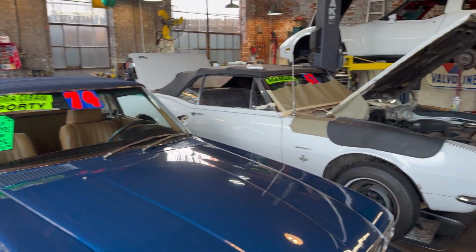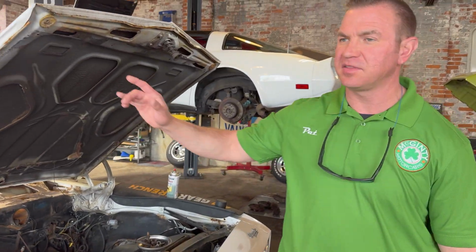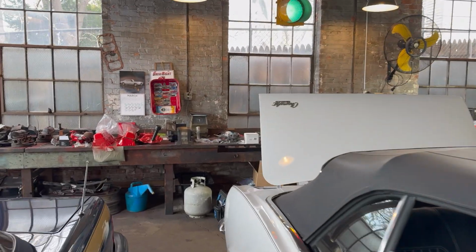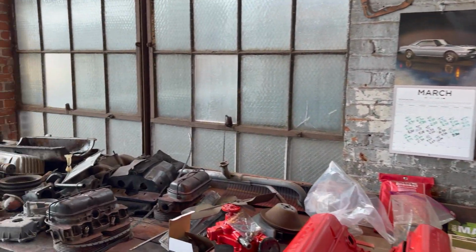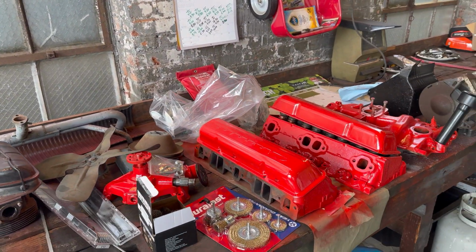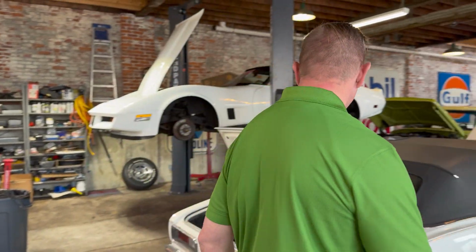67 Camaro we bought, original 327 motor. We're rebuilding it. Robbie, show them the motor back there. It's in completely. Tuned it up, put all new seals, everything in it. Painted it, so we're putting that back together. All this will be back into the motor. This is all the original parts on that 327.